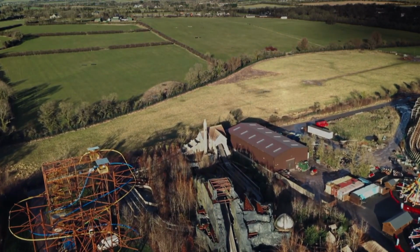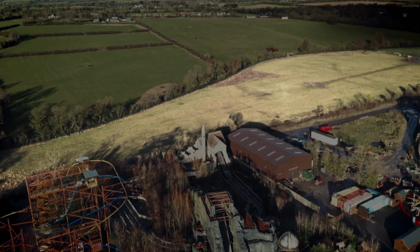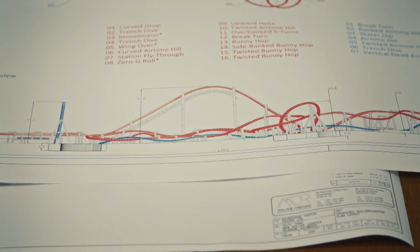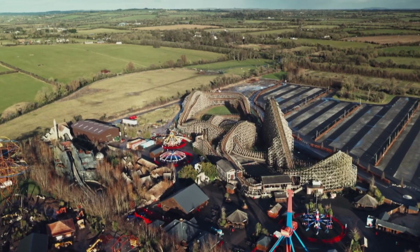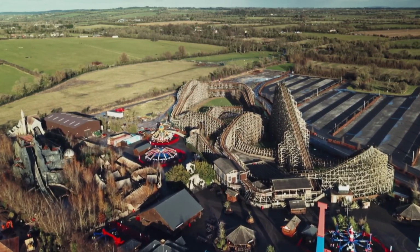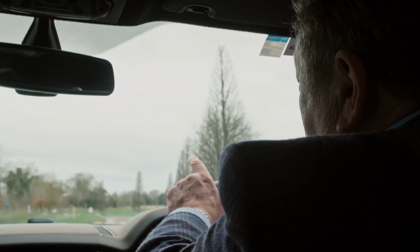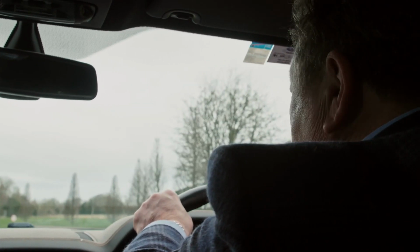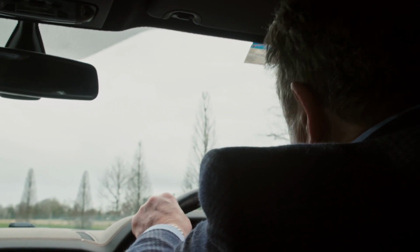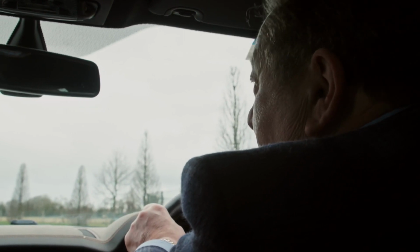The plan is to build Project 24 on this new site, next door to the popular Cuchulainn roller coaster. It's a massive financial risk. But Ray Coyle feels that with these new roller coasters, Tayto Park can attract an extra 100,000 visitors every year, making the investment worthwhile. It'll take 1.5 to 2 years to build the two of them. I mean, there's no guarantee. Spending the money we're spending at the moment on doing this, there's no guarantee that it's going to work. But I feel it will. No, you get a feeling.